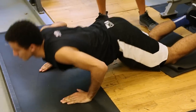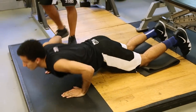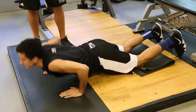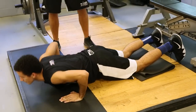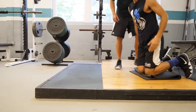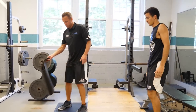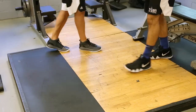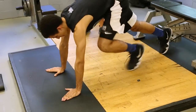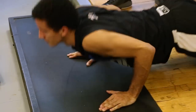When you can do 10 to 12 perfect reps like this, then you'll be able to graduate to a normal push-up. But your form and technique is by far the most important. And perfect, now let's just go ahead to regular push-ups so we can get rid of the mat. Take a breath if you need it, and then we'll go ahead and do regular push-ups. Excellent.